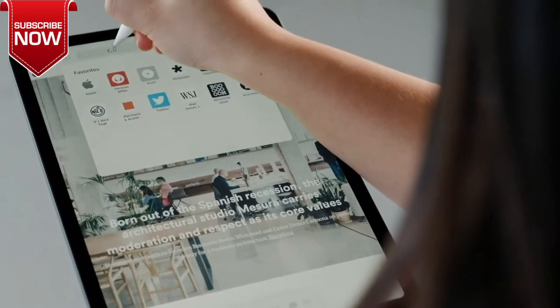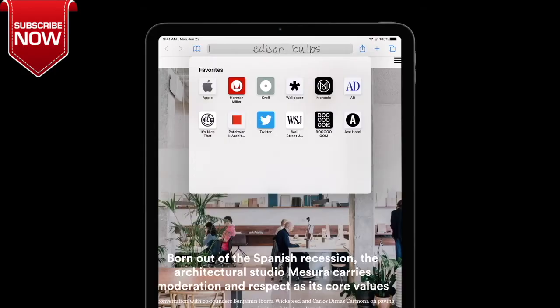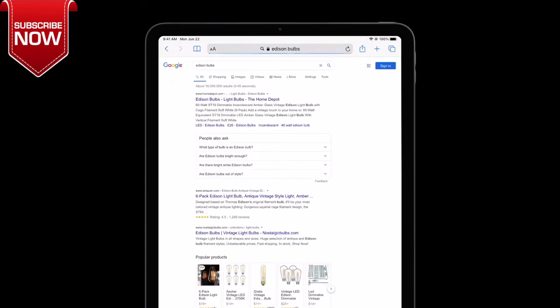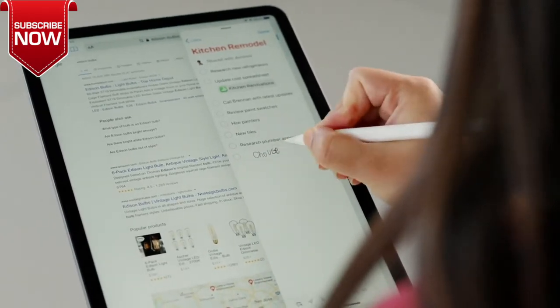And now, you don't even have to put it down when you want to do something else. Let's say you want to search for Edison bulbs in Safari. Using Scribble, I can just write directly into the text field. And it automatically gets converted to typed text. It also works in any text field, so I can easily add a new reminder to my shared reminders list with my husband.